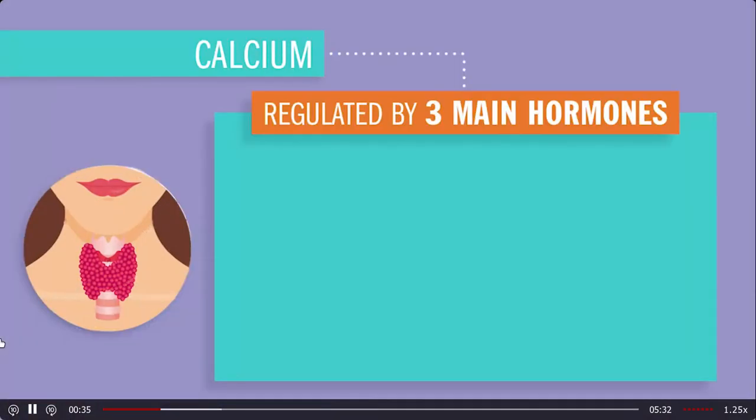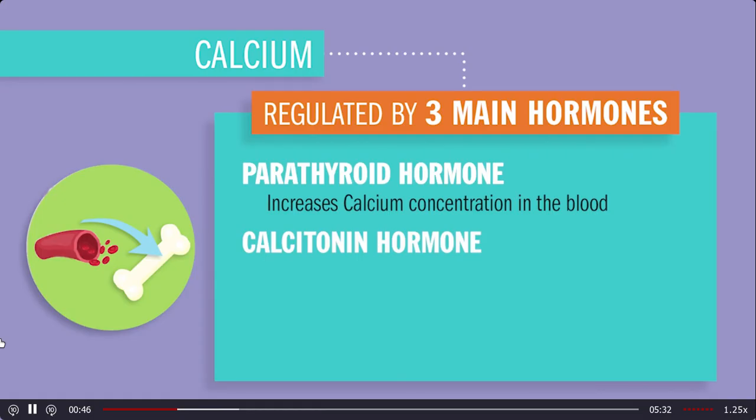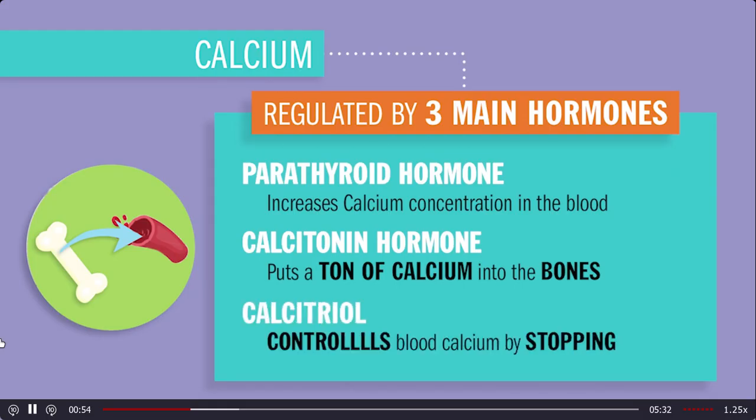Calcium is regulated by 3 main hormones. First, the parathyroid hormone, which increases calcium concentration inside the blood. Next is calcitonin hormone, which decreases blood calcium and puts a ton of calcium into the bone. Third is calcitriol, which controls blood calcium by inhibiting the release of calcitonin. Basically, it reverses that ton of calcium in the bone, so calcium gets released into the bloodstream.